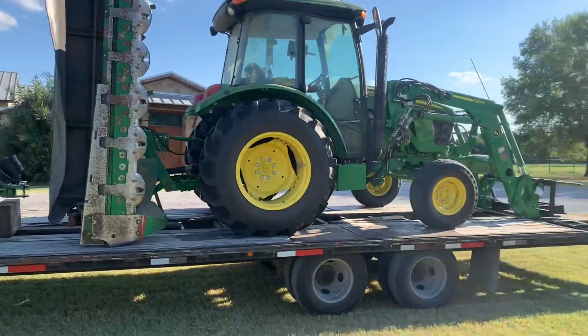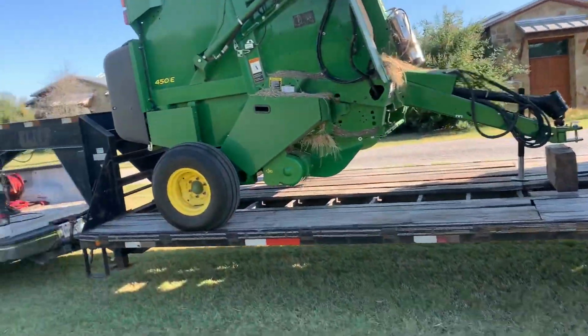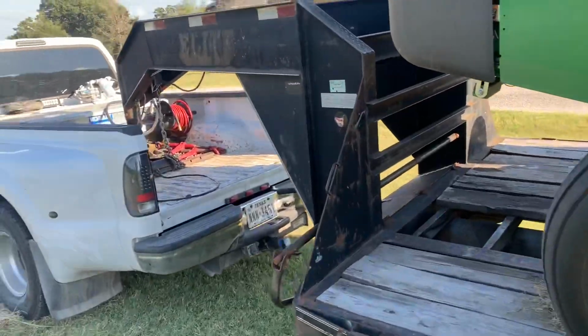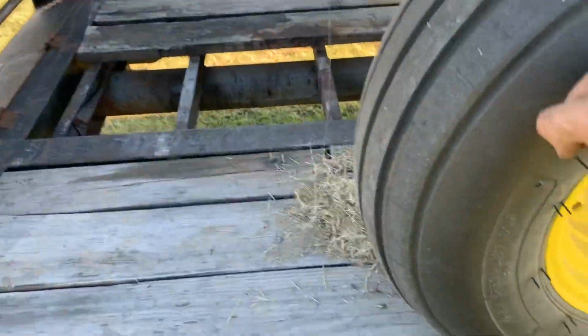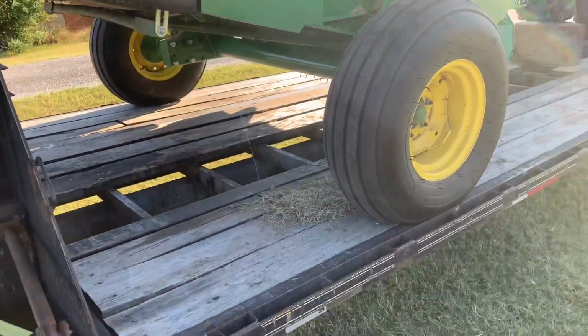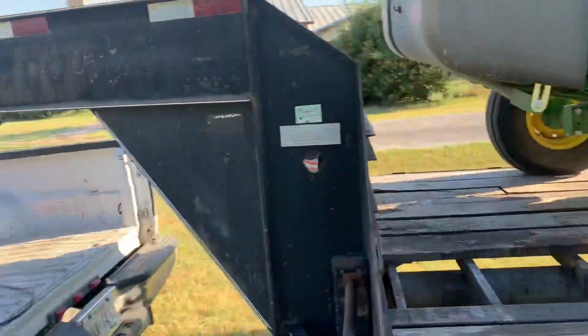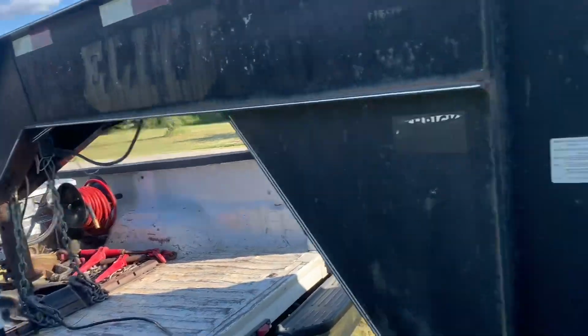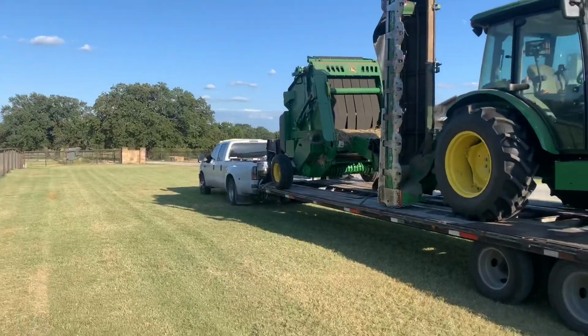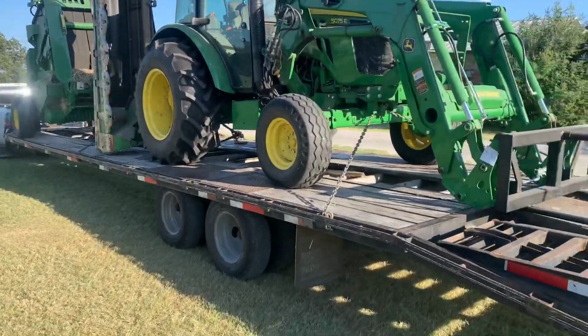So we're going to get it all strapped up, chained down. And this right here is the reason to always have air on your truck somehow. That tire right there, just a little low. And it'll make it hard to strap down because it's got some sway to it. So I'm going to go ahead and pull out the air hose and air it up and then get everything chained down. All chained down, ready to go.